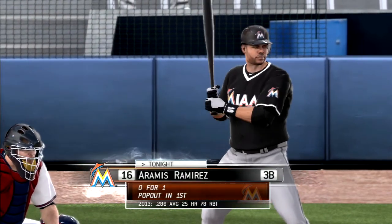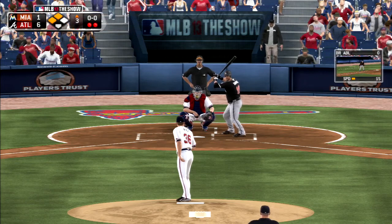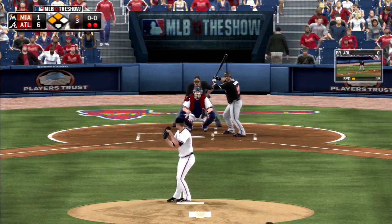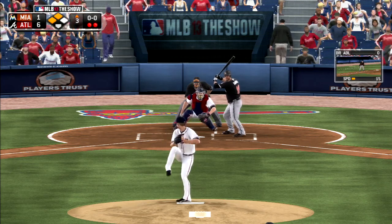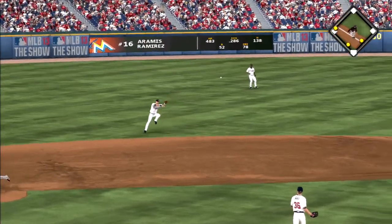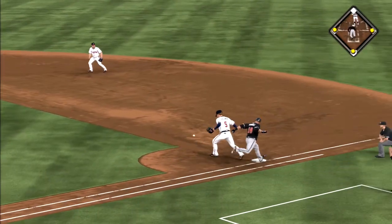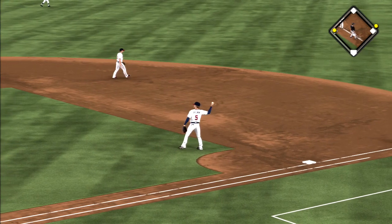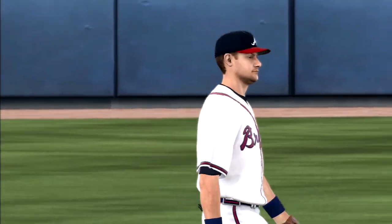Aramis Ramirez will dig in. He popped out in foul territory his first time. Swing and a ground ball to short. And he'll turn and fire a desperation throw to first. And the throw will be too late as he couldn't get enough on it, and that'll score the run from third.